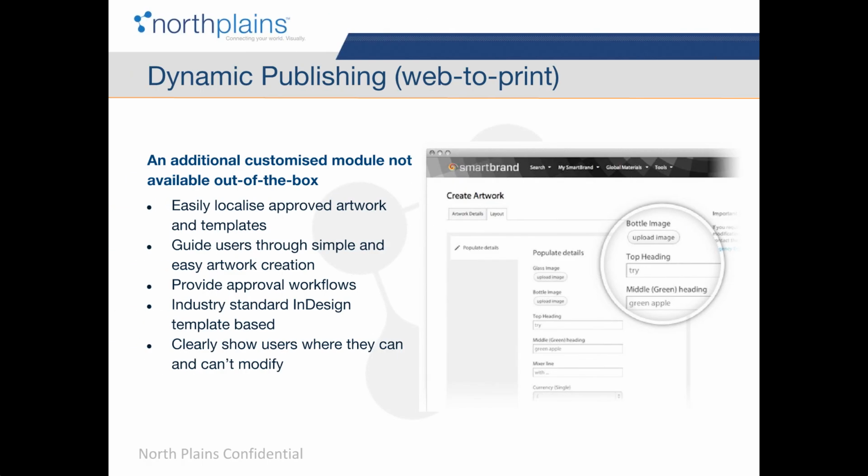I won't be demonstrating the dynamic publishing today because it is a custom module, but this allows you to produce from InDesign a template with controlled areas that you can allow your users to edit. So for example, you may have a poster that is a standard design. The example I always give is perhaps you're running a service station for cars and you wish to enforce brand consistency in terms of how that poster is displayed.